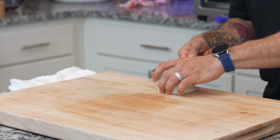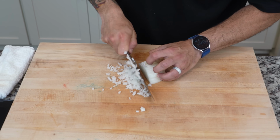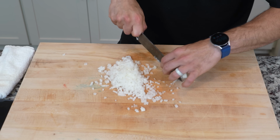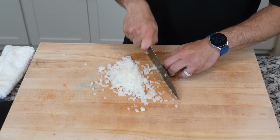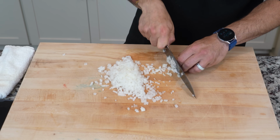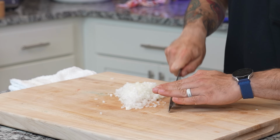So I'm just gonna dice up these onions really nice and small because you're able to form this into what's called a quenelle. I can never pronounce it properly, but it looks like a three-sided football, and it's a little French technique that you use to make something look really pretty on a plate. Okay, onions are done.